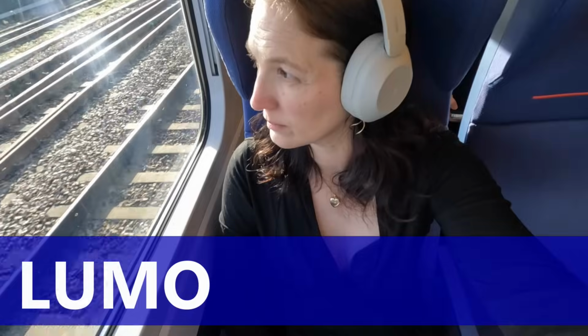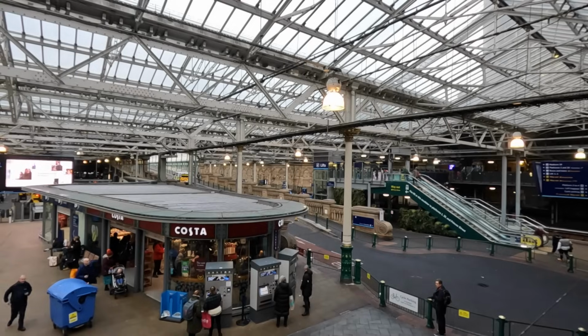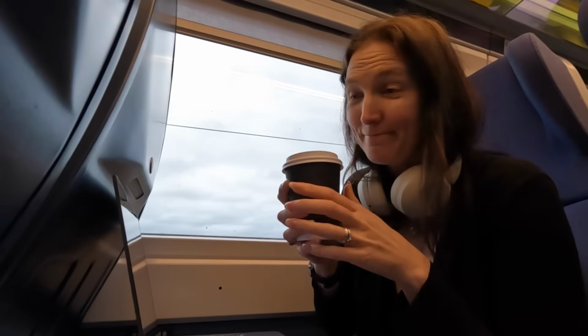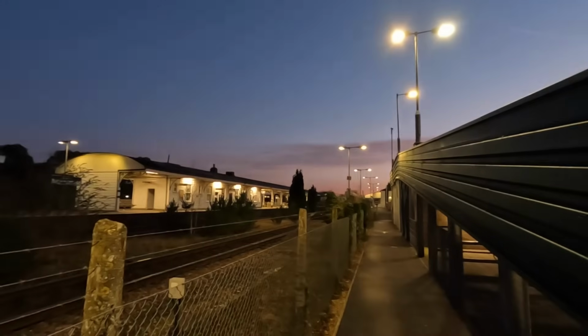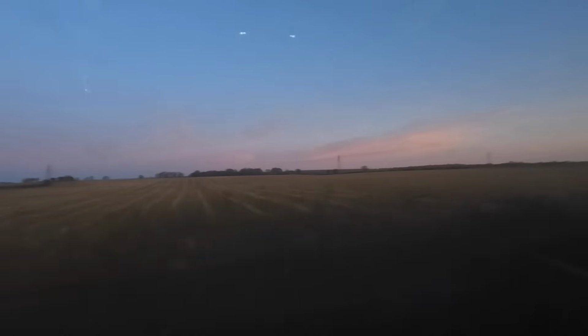This video is my train comparison between LUMO and LNER on a return trip London to Edinburgh. I'm taking LUMO North and LNER South, and I'll be comparing the two, and the result isn't exactly what you might expect. I did think about going Caledonian Sleeper one way, but I felt these two would be much more of a like-for-like comparison. I mean, they almost look the same from the outside, apart from their livery.